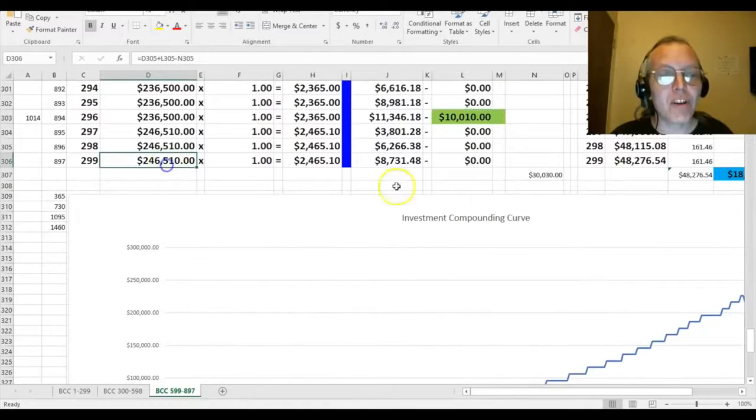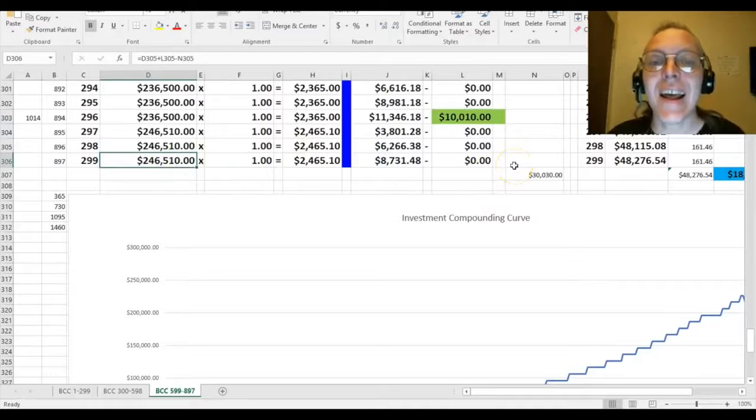Your investment capital is $246,000. That means that even if there's no interest, when that capital gets released, you're going to put $250,000 in your pocket. That's how powerful this stuff is.